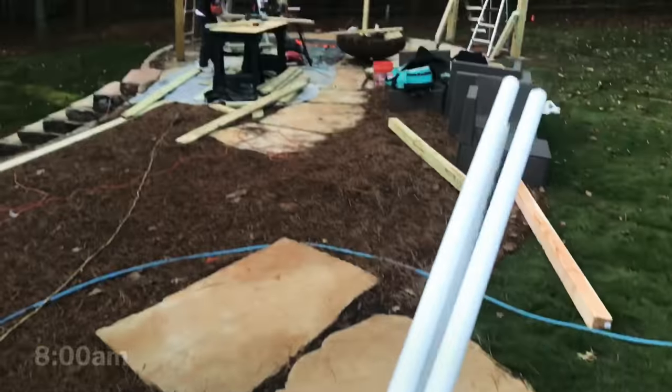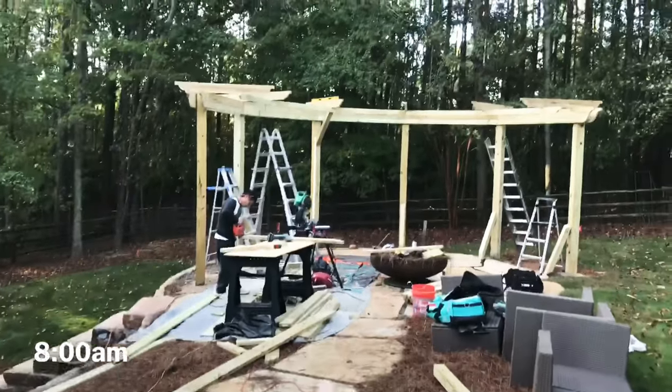Good morning. Today is October 19th, 2017, Thursday, and we are continuing our Pergola project, and we have another project at hand. I believe we are going to be gutting a bathroom today. So we're going to make that happen, and it's about 8 o'clock, so up and early. I'm not jet lagged anymore, so I feel good, ready to work. Let's go. Here it is. The beginning of a beautiful day.